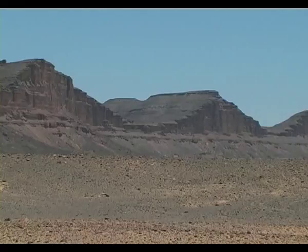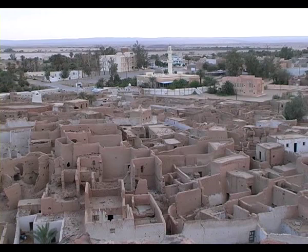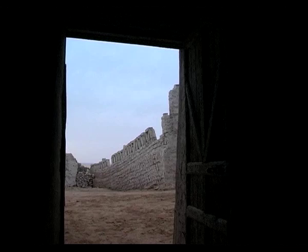The biggest community in the region is the city of Ghat. The town was first mentioned by the Arabic writer Ibn Battutus in the 14th century and used to be an important post in the trans-Saharan caravan trade. Prehistoric graveyards and rock carvings show, however, that human settlements must have existed already much earlier in the Ghat region.